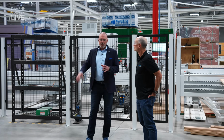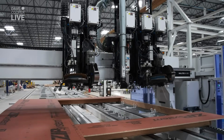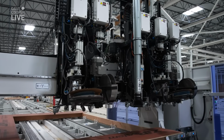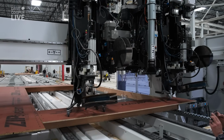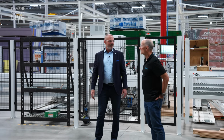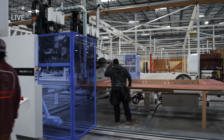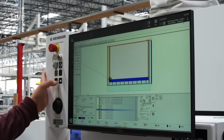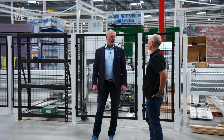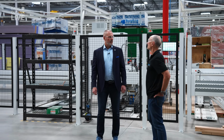All right, so this machine's basically gonna take everything from outside, put it all together, nail it together, square it up, put the sheetrock or the exterior sheathing on, and then route out window openings and everything else. That's a lot of work for one machine. Yeah, and there are like 3 guys that run this line. I mean, we used to have a team to do that. We can do 50,000 square feet of product a day with multiple shifts.